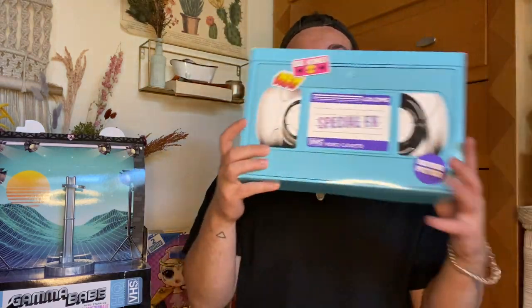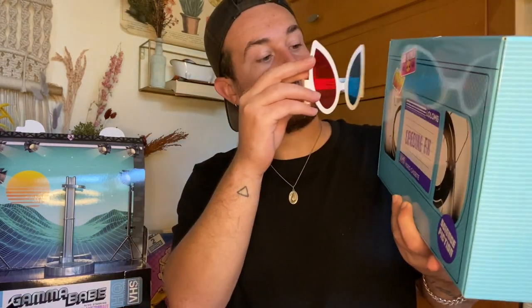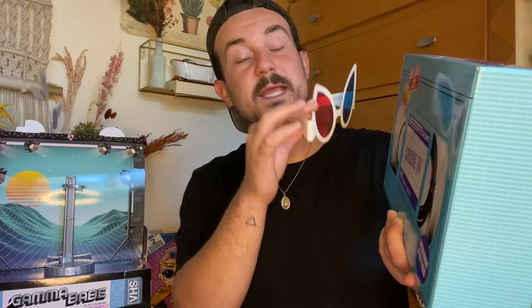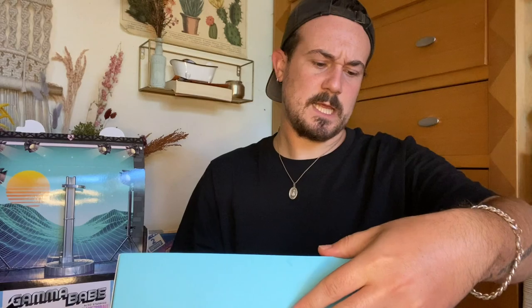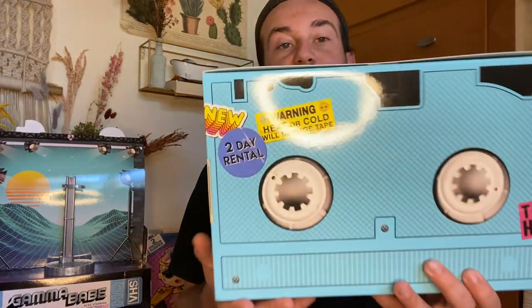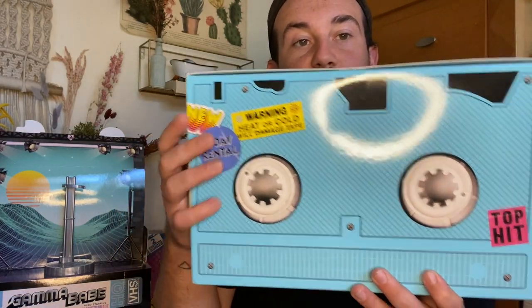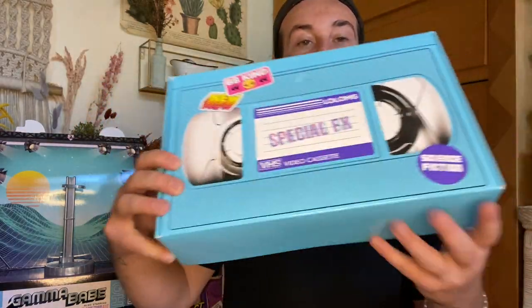All right, put those down for a moment. We're going to go over to this box next, the VHS box. When I look at it, the blue says special effects, and the red says leading role. Interesting. Really didn't expect that. All right, it says warning, heat or cold will damage tape. Two-day rental. New. Over there it says top hit.